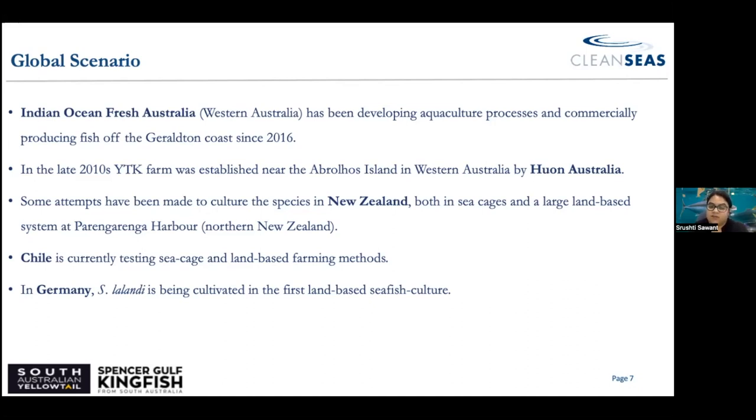There are some culture attempts made in New Zealand in sea cages as well as in land-based forms around northern New Zealand. And Chile is currently testing in sea cages and land-based farming methods. Chile is also the country that provides spawning all throughout the year. Nobody else does for kingfish. I do not have a lot of knowledge about Germany, but so far I know that they're trying their first land-based sea fish culture farm with kingfish.